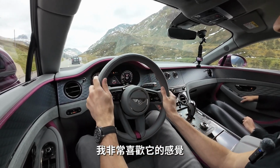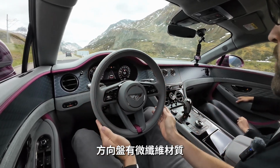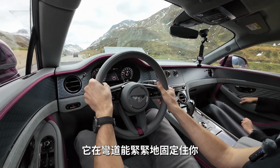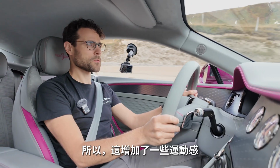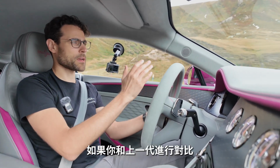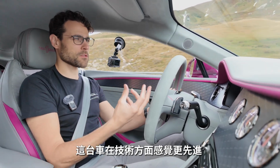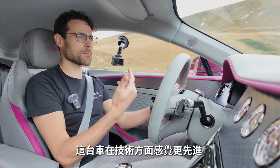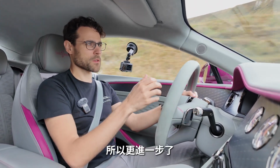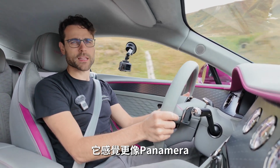I really like it. Good feeling for the outside parts. Here the microfiber around the steering wheel and also the inside of the seats is lovely. It also keeps you tighter in the corners, so this adds to the sporty feeling of the vehicle. Also, if you compare the previous generation, this one feels technology-wise a little bit evolved, more refined. So this is an evolutionary step, and it feels pretty much Panamera alike.